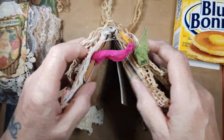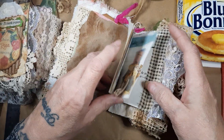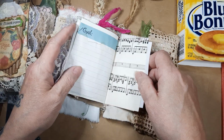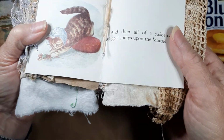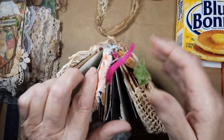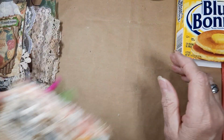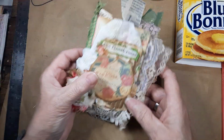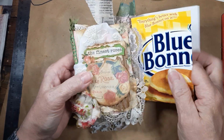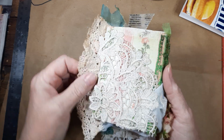See, there's the tie. 2 signatures. They're called signatures. It's a group of pages bound together. So anyway, that's another butter box. I made this one, I started it a couple weeks ago. I'm not doing any more. This is the third one. I finished it last night.